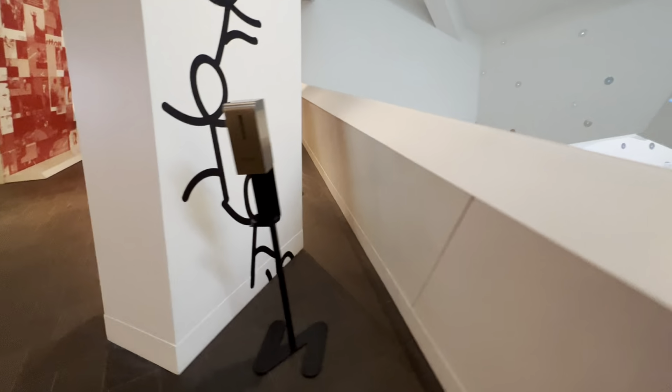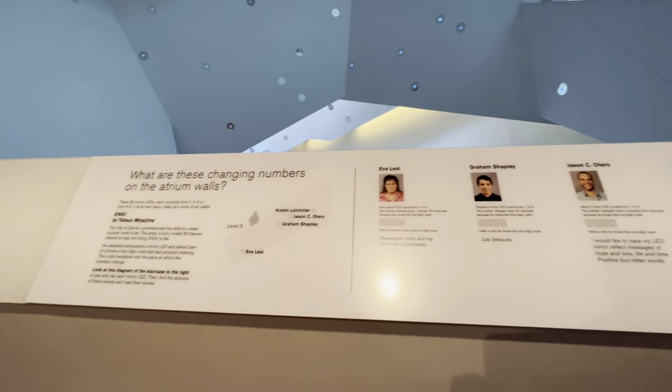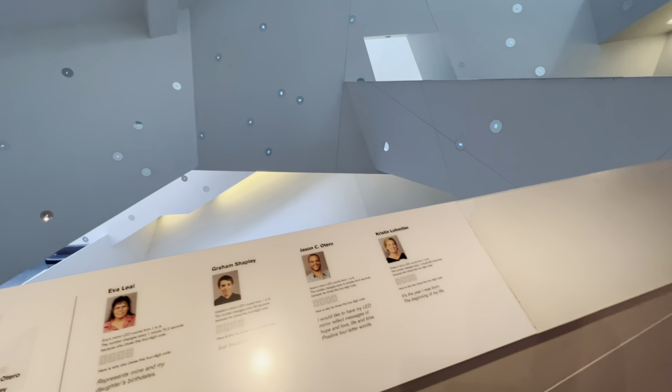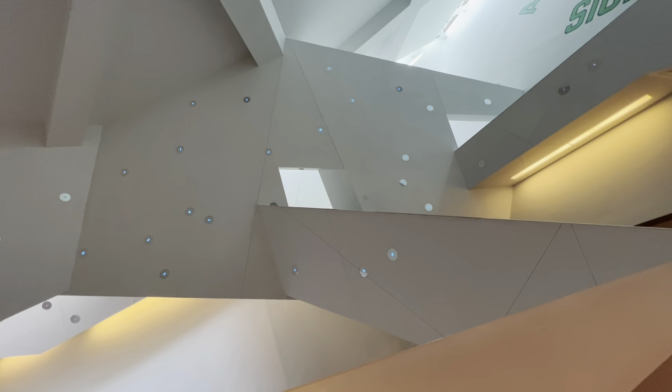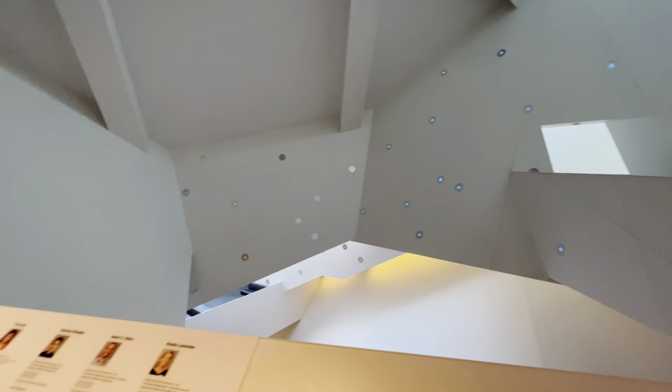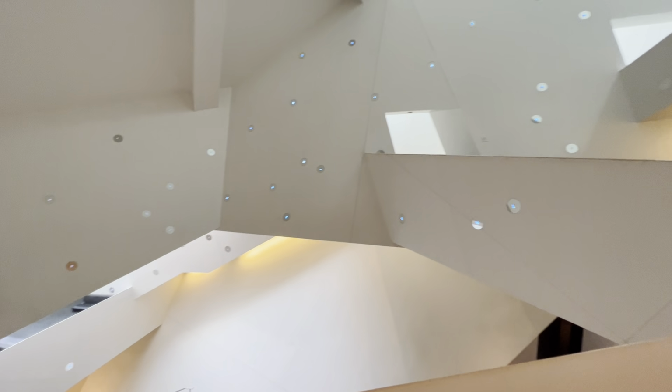Look at that. Little dinosaur sculpture, which I think is cool. And of course, here's more. And of course, here's another plaque. Look at that. So yep, that is what these numbers are. And there's 80 of these mirrored segment displays, believe it or not, in this museum. This is honestly a great place to look at if you ever come here, which is a really cool place. I really like this place.